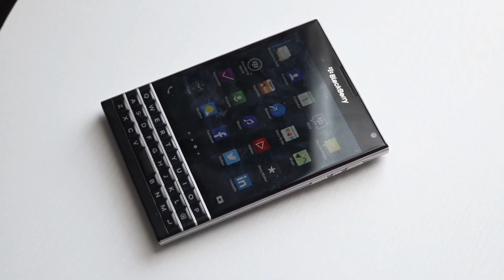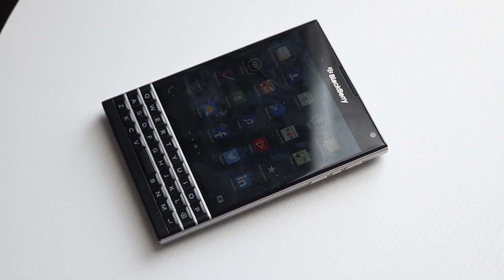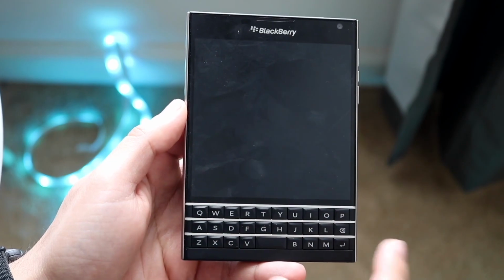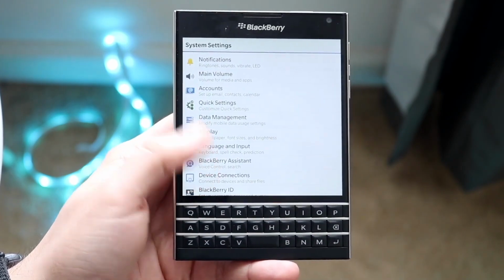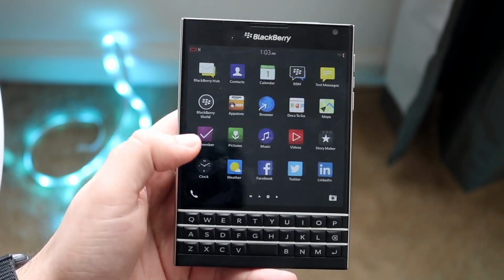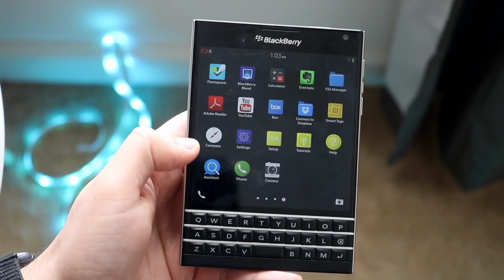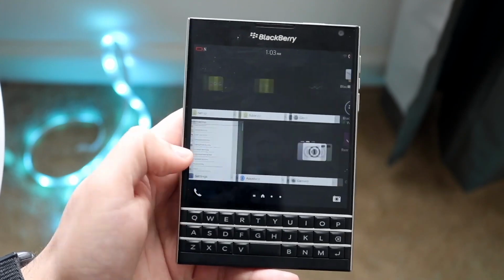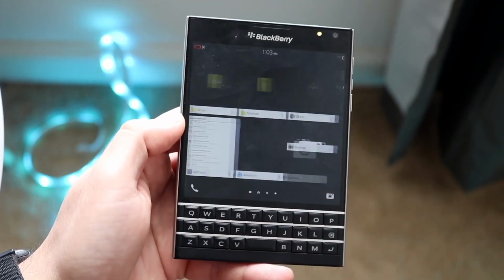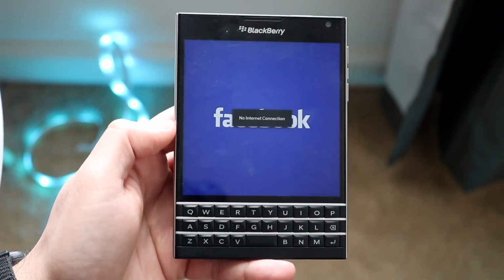Now, starting off with the outside of the Blackberry Passport, this is probably the most uniquely designed phone that came out in the last decade. If I'm going to be honest, it's a phone that, not necessarily in the best way possible, would definitely stand out if you're showing somebody 4 or 5 different phones, and this was one of them. This is probably going to be one of the phones they remember, if I'm being honest. So on the front, you had basically a little bit of bezel.